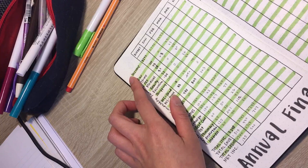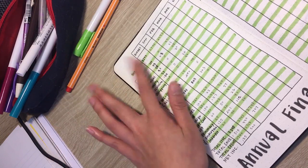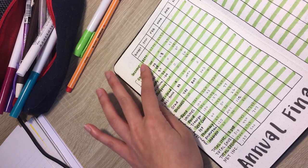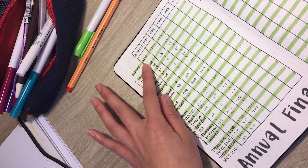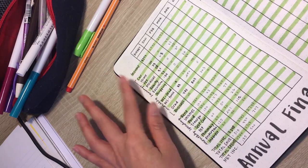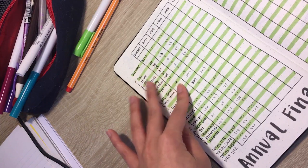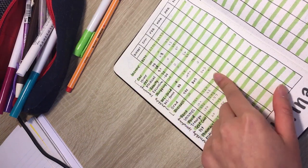So on average, if I were to split that extra paycheck up per month, this is actually what my monthly income would be. And so I base my sinking fund savings off of that, which are taken out of my paycheck. So that's why these numbers are bigger than these numbers here.